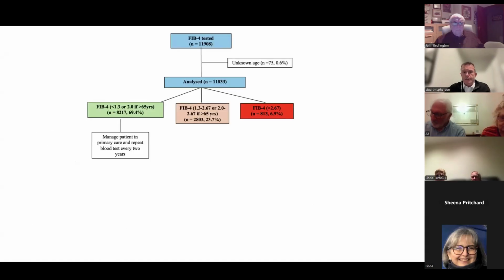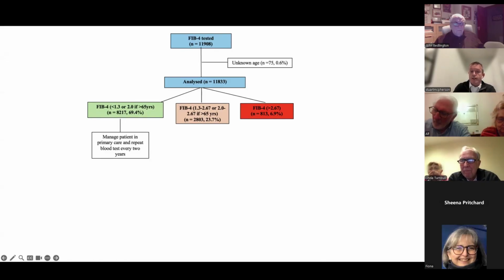Now, I apologize, this next slide or slide series has got a lot of numbers on it, but I'll take you through it. This is just to give you a feel for how things went through the pathway. And given the complexity, it's quite hard to make this slide look good. So of the 11,000 or so people who had the test, around 70% had a low FIB4 score. So they're reassured, and they were just suggested that if the risk factors persisted, they could have another blood test in 2 years' time.